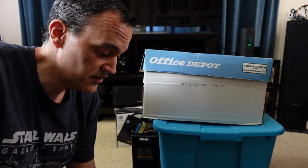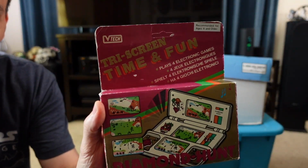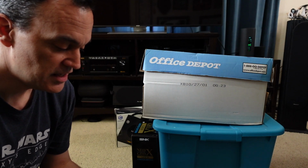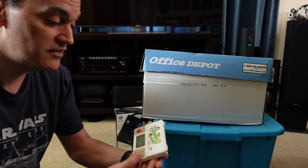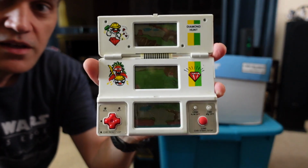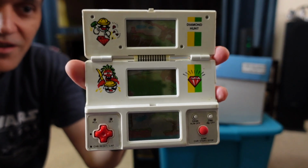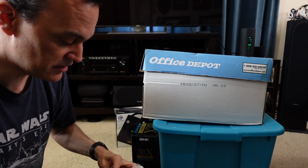So before there were Nintendo DSs and Nintendo Switches, there was a lot of these. It was the Game & Watch, or it was even this kind of stuff. So check that out. This is a tri-screen VTech Diamond Hunt. And I can only imagine how thrashed this is gonna be, because I remember playing this as a kid like crazy. And this opens up three screens. And I remember you go from here to here to here. And man, I'm going to have to see if I can actually bring that one back to life. That would be kind of fun.